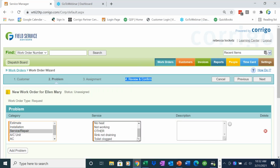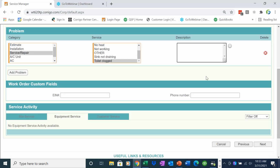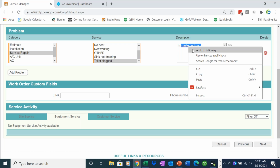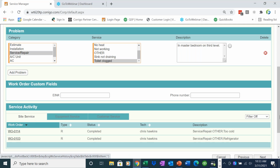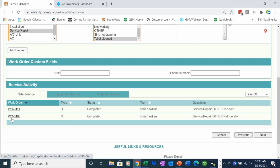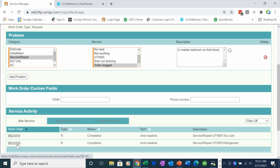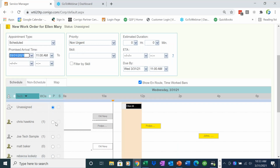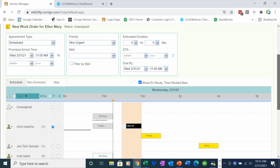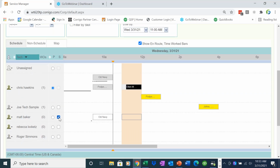So I'm going to say today, we've got a clogged toilet. If you need to enter more information about what level it's on, maybe it's located in the master bedroom on the 3rd level. And here's some of the site service history below here. So you can see what the service history was on that location by opening up any of those jobs. So I'm going to go ahead and say it's for today, and I'm going to give it to Chris as the primary technician. And then I'm going to make Matt Baker the secondary technician.